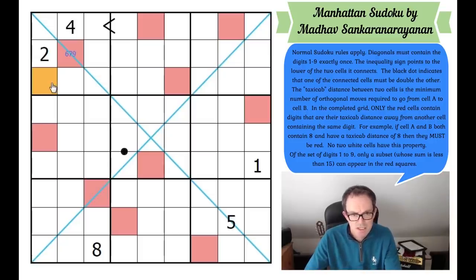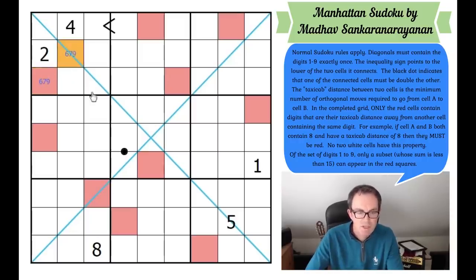So this needs to be 6, 7 or 9 as well. Can't be 8 because of that 8. So can it be 6? 1, 2, 3, 4, 5. It can be 6. That could be a 6. 7. Well, the 7's going to hit that one again, isn't it? Yes, it does. So it can be 7. Can it be 9? Yes, these two are the same distance away from that one. That's 8, 9. So this is a 6. Well, these two squares are 6, 7, and 9 in some order.